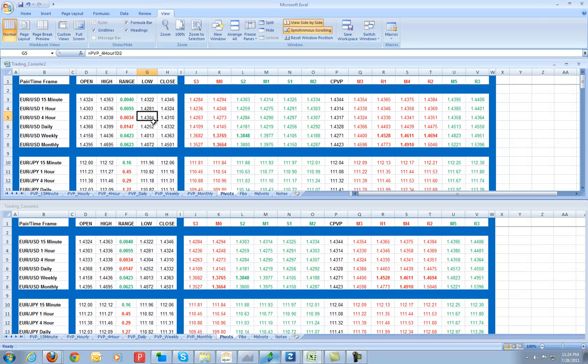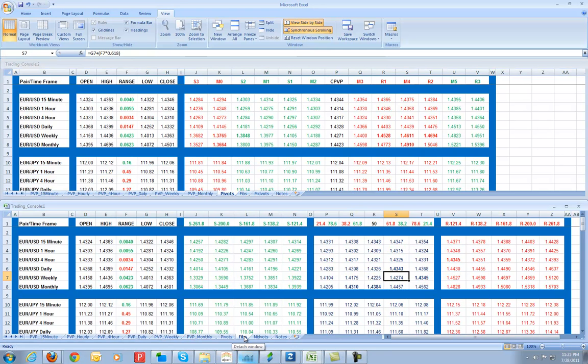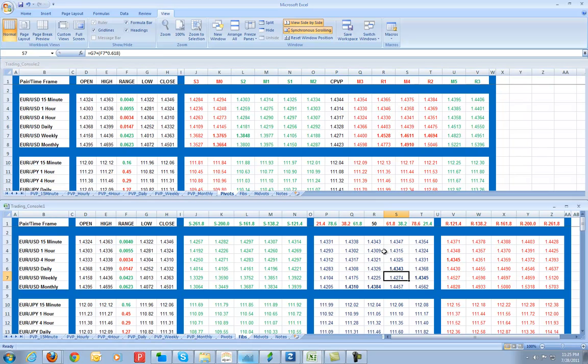I think this is going to be the last part. I think it's just going to be a 3-part video, but I'll stay in this video as long as it takes, 40 minutes, 45 minutes. But I just want to go over this. So here we have both charts together. Here we have the pivot points, and here we have the fibs.